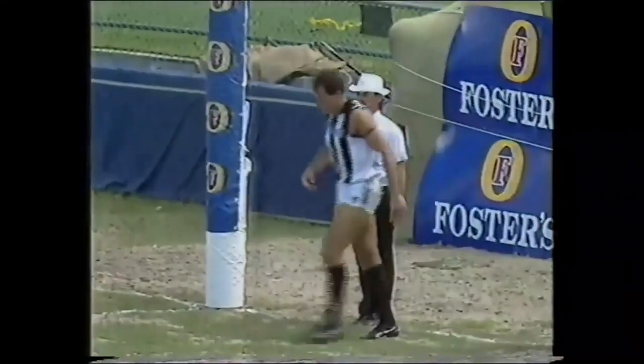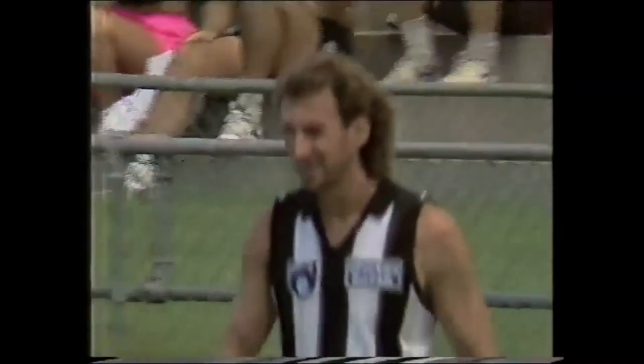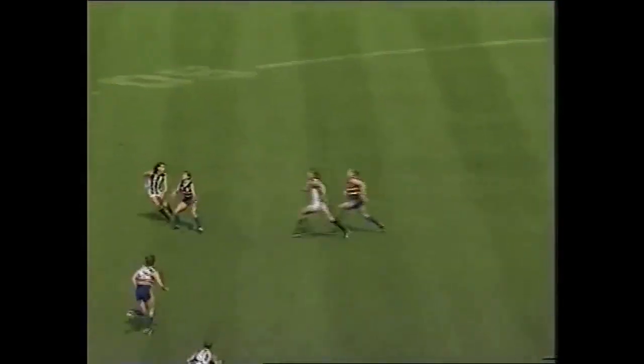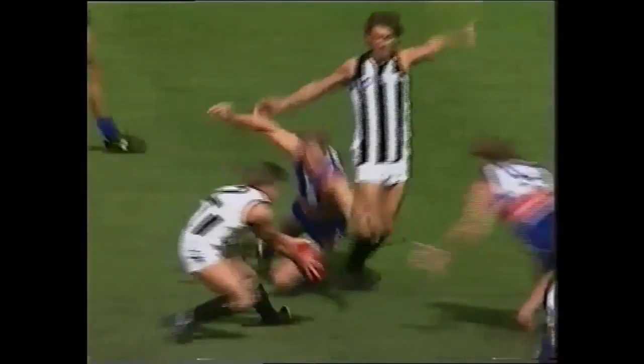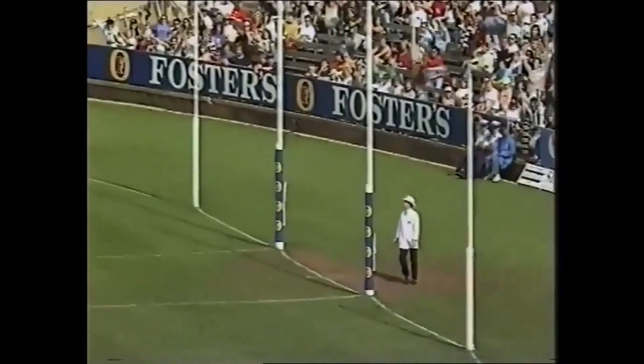A sensational kick. A boundary line job. Terrible option, that, from Maloney. Yes, when you make a mistake, don't make it a short one. Here's Daicos, Kennedy, good skills, Kennedy, Francis, Daicos. Goal.